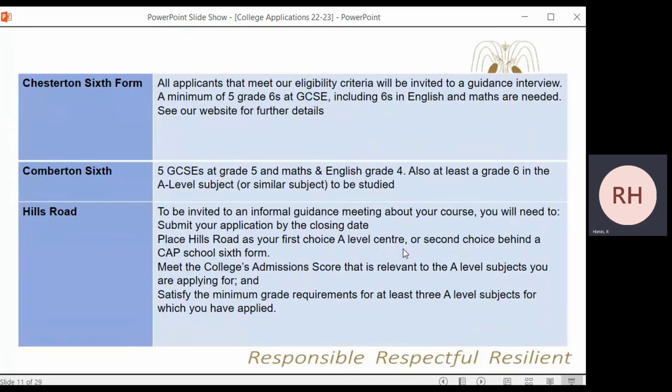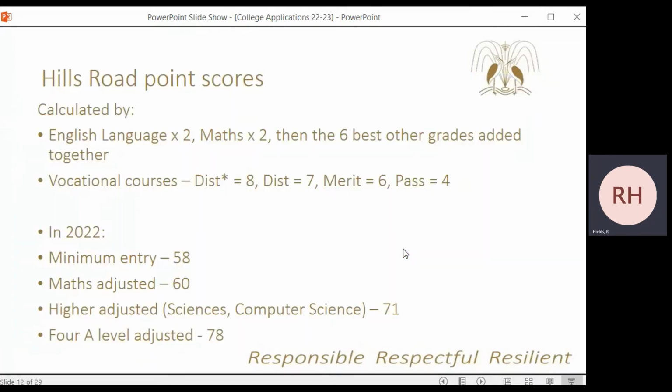Everybody else does it along the lines of 5 GCSEs at grade 5 or 7 GCSEs at grade 5 or above, whereas Hills Road actually have a mathematical formula that has to be met. And for the different types of courses, there are different numbers that you are expected to achieve. So for Hills Road, you take your English language score and multiply it by 2. You take your maths score and multiply it by 2. And then the 6 best other grades added together.